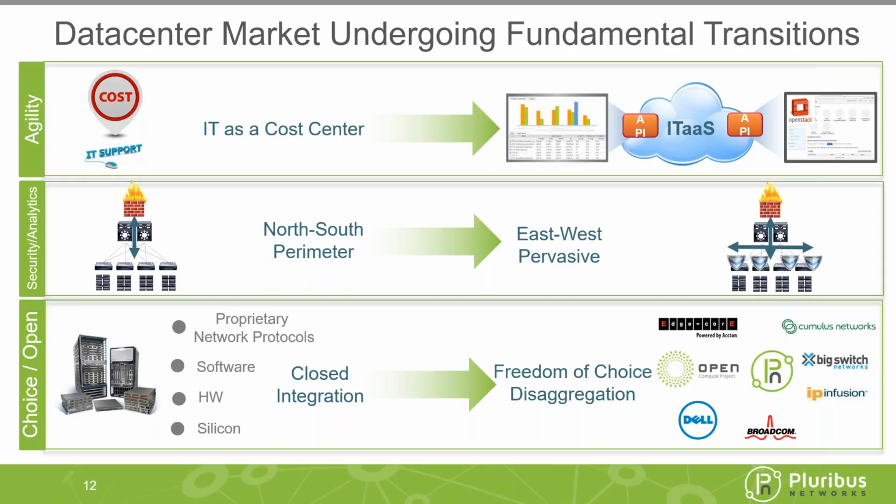Okay, going back to this slide here, data center market and its fundamental transitions. Think about why Pluribus Networks is here at all. In a post-Cisco era, where people are looking at software-defined networking, what was Pluribus thinking about doing? One of our thoughts was that everybody had seen that they needed more compute, more storage, more networking, but the IT cost center was getting too expensive.